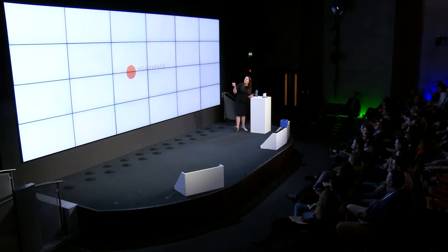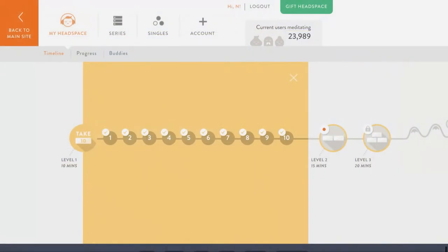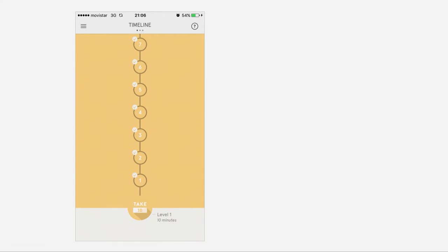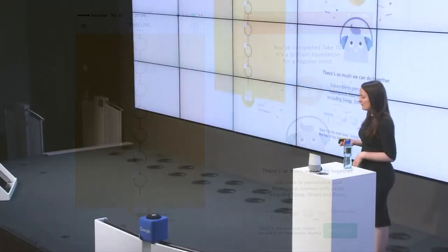The other platform that does this really well is Headspace. Does anyone know the meditation app? Okay, I use it. It's really fun. They've designed two platforms, one on desktop, one on mobile, and you get 10 days of free meditations of 10 minutes long. And every time you finish one, it unlocks the next until you have a string of little ticks. On mobile, it works really well. It's a very similar kind of journey. And because it's really visually clear where you are in the journey and what stage you're at and how to unlock the next bit, and even the little congratulations messages are nicely designed, you feel a sense of relaxation with the app, and you're much more likely to return to it and engage.